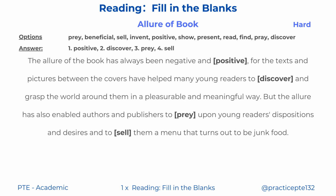The third blank should be filled with prey because it refers to how authors and publishers exploit young readers' desires. The fourth blank should be filled with sell because it describes how they market junk food like content to young readers.